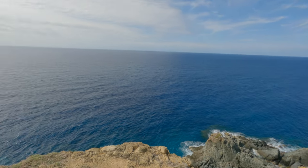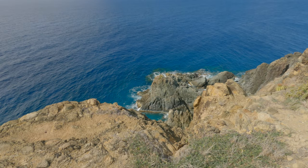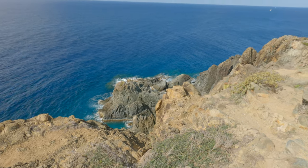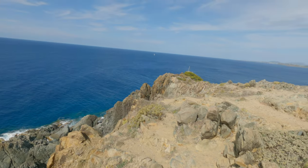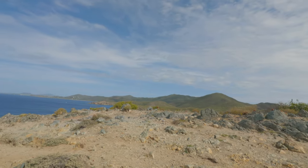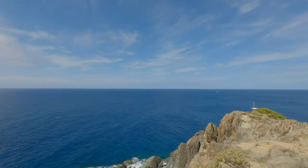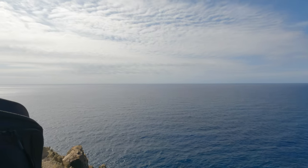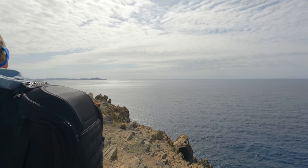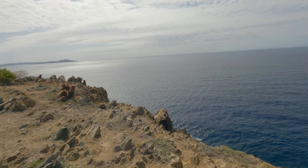Alright, we made it to the top of Ram's Head. This is just some rocks down there with waves. You can see all of the island pretty much, and then this way. So pretty.